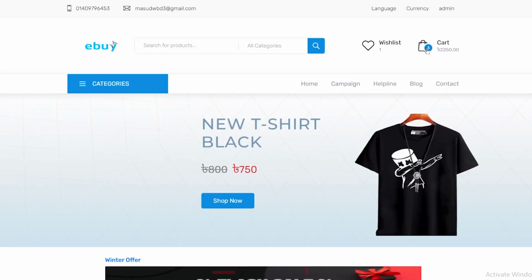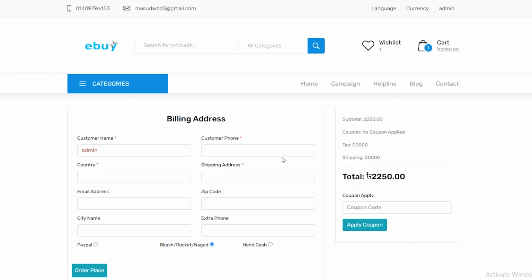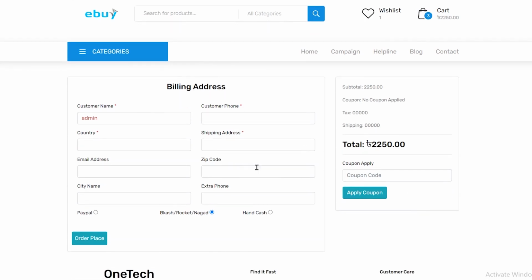After that, users can see their cart and change the variables from here also. If they are satisfied with the result, they can proceed to checkout and enter their details and place their order. Moreover, we also have a coupon system so that customers can apply a coupon to get a discount.